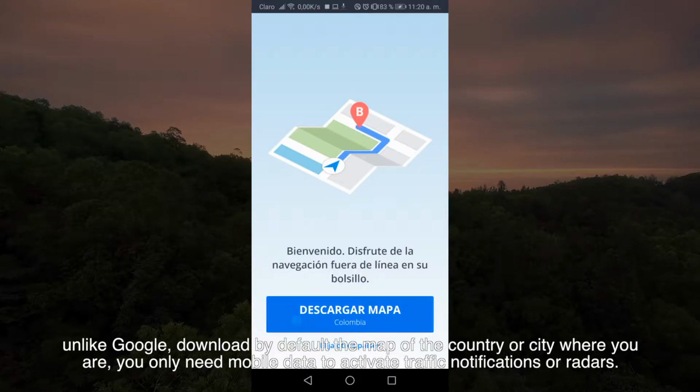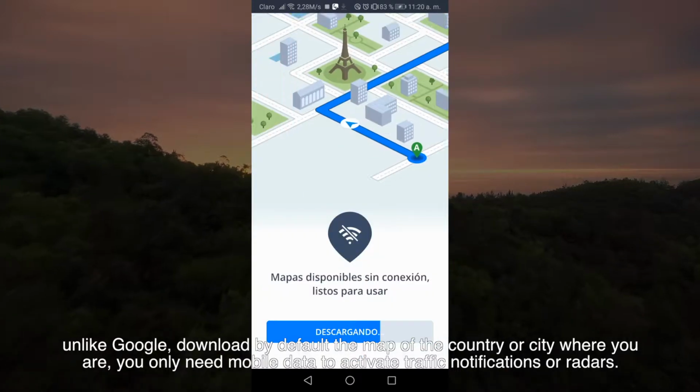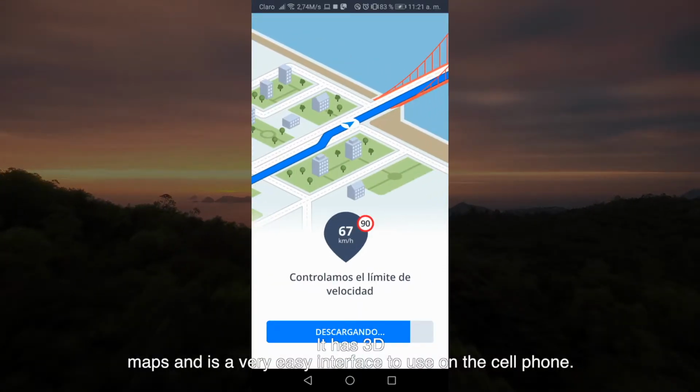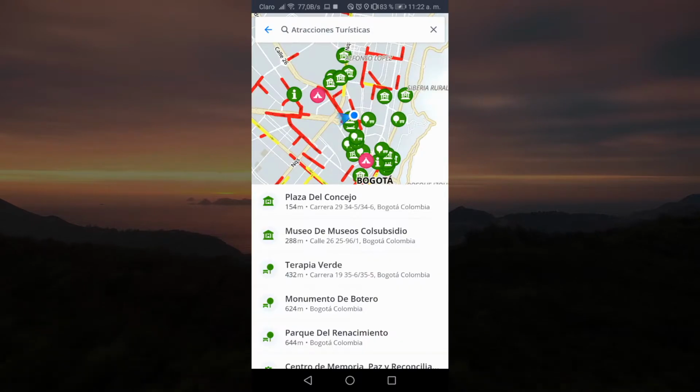Psychic. Unlike Google, it downloads by default the map of the country or city where you are. You only need mobile data to activate traffic notifications or radars. It has 3D maps and a very easy interface to use on the cell phone.